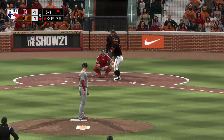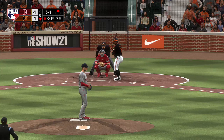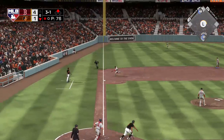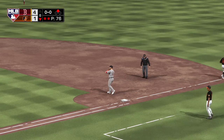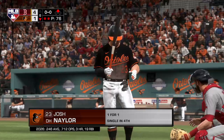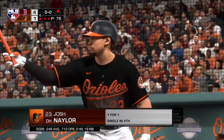I think this all stems from the fact that they're trying to make sure the guy at the plate doesn't hurt them at all. And with that base open at first, they might opt to just put him on. Grounded down the third baseline. Reined in. And there are 2 away now. Next will be the designated hitter, Josh Naylor. Runner in scoring position with 2 gone.